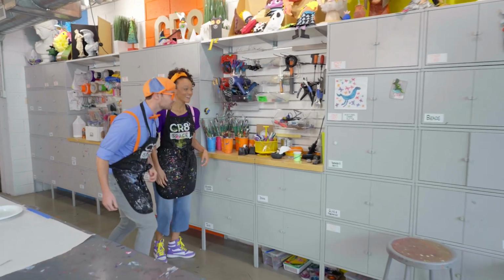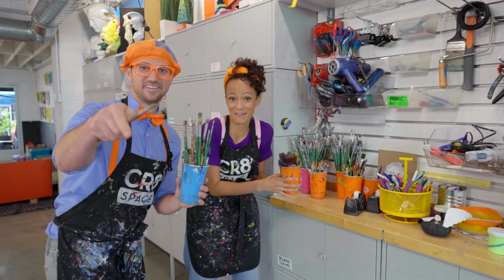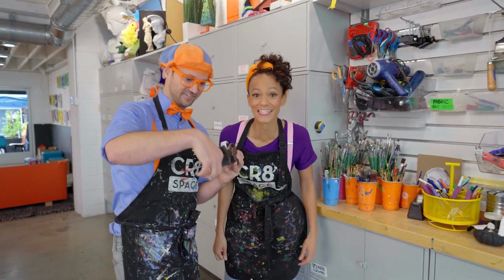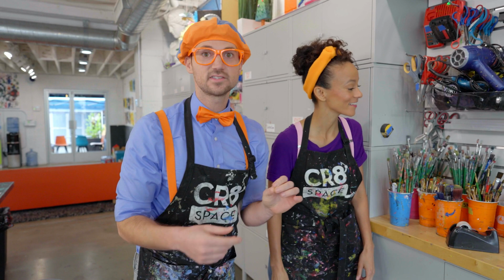Wow. Whoa, look at this place. Whoa, look at all these scissors. Whoa, and look, paintbrushes. A lot of paintbrushes. Wow. Sizes. Ooh, and some tape. Stick things together. It's really cool how there's a lot of different materials to use for art.